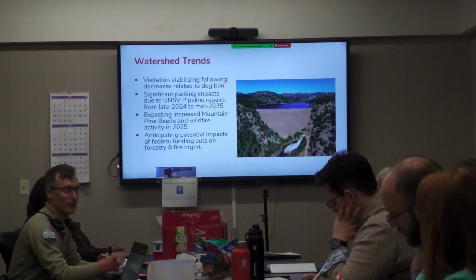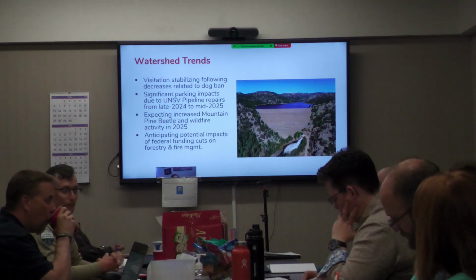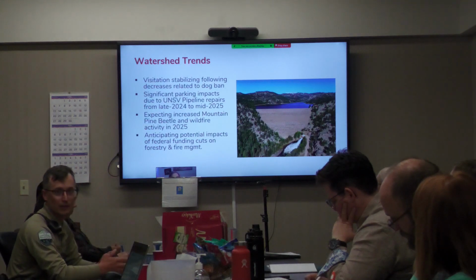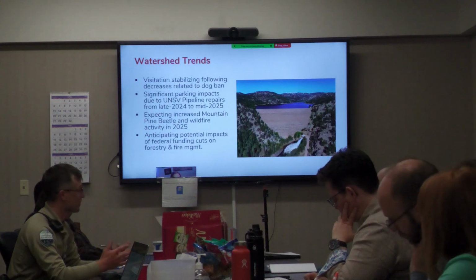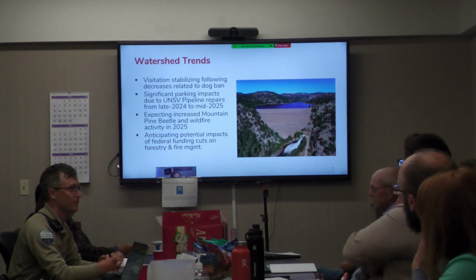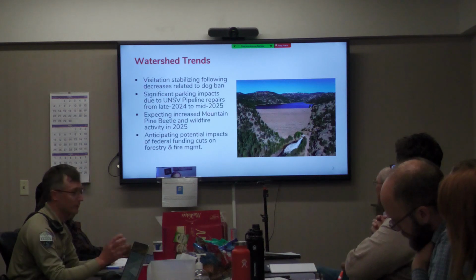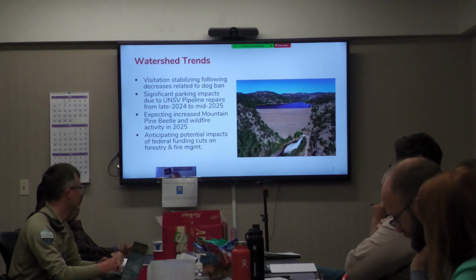Vrain pipeline repairs, our main water line from Button Rock down to the Nelson Flanders water treatment plant, are hopefully wrapping up before this weekend, which is great for visitors and for rangers. We are expecting to see an increase in mountain pine beetle activity in the northern Front Range and at Button Rock for a variety of reasons. It's a native bark beetle pest, but with drought conditions in the state and general populations of the beetle in Boulder County, a lot of forest experts are anticipating an outbreak. And then we're expecting an average wildfire season in northern Colorado, which is still pretty active in Colorado, so something that we're always vigilant about.